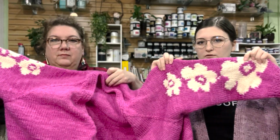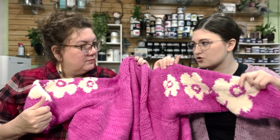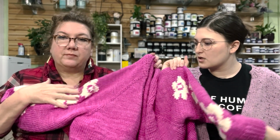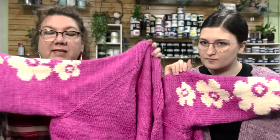I was looking at the Ravelry description this morning, and it says it's a great beginner intarsia project, which, I don't know, intarsia kind of scares me a little bit, but it's made out of bulky yarn. This is the intarsia part. This is just regular stockinette stitch, and it's made out of bulky.